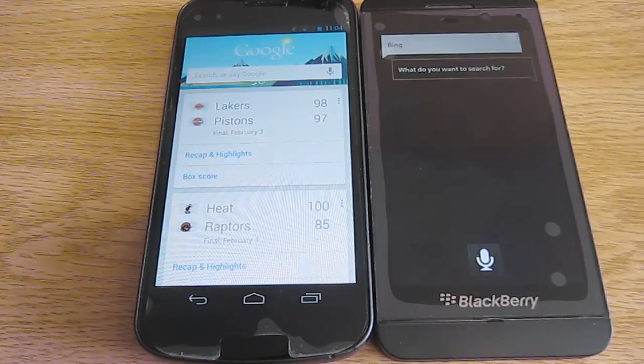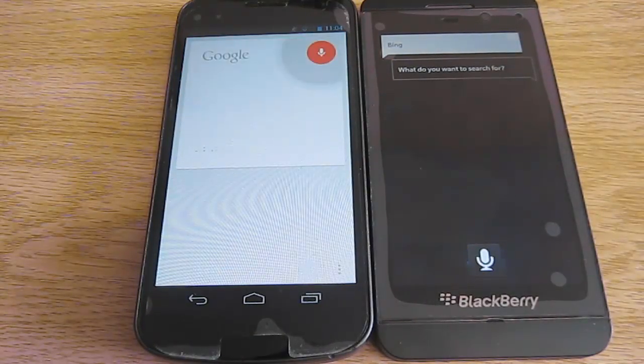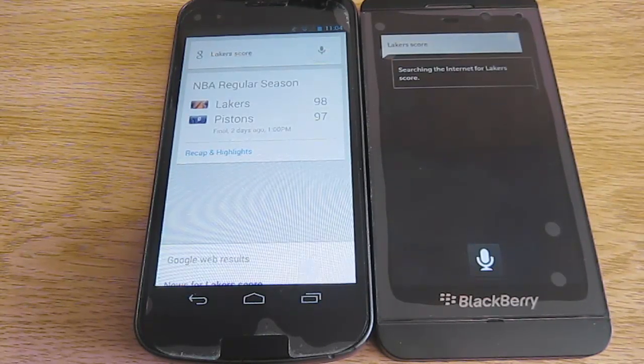What do you want to search for? Lakers score. Searching the internet for Lakers score.